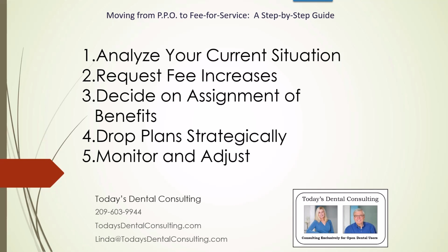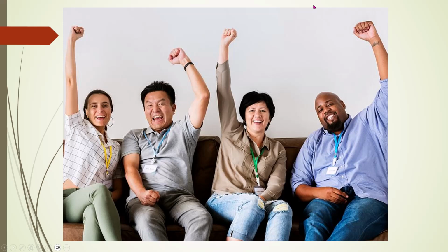Now, repeat the process. Once you've successfully dropped one plan, use what you've learned to target the next PPO. Involve your team in planning, gathering feedback, and refining the process. Engage staff early and often; their insights can help smooth future transitions and improve patient communication. Each iteration will become more streamlined as everyone gains confidence.